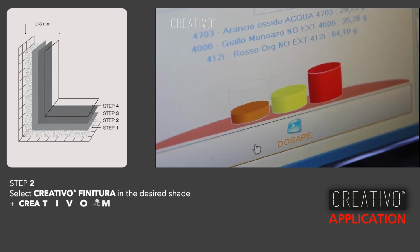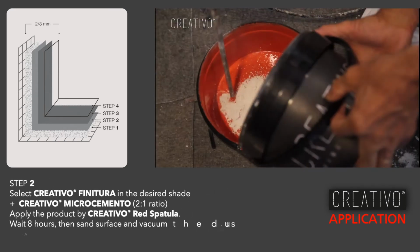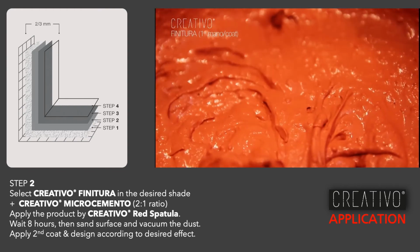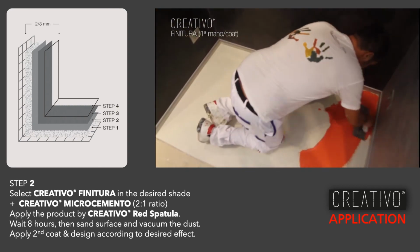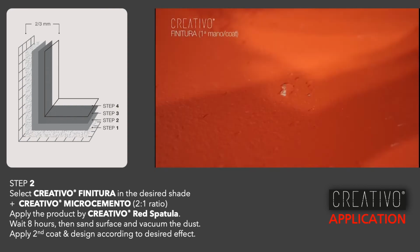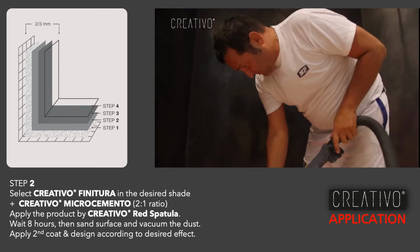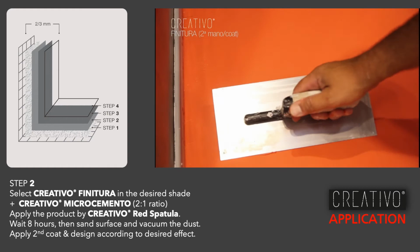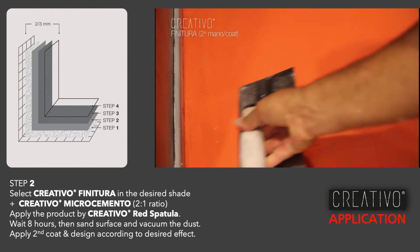Step 2. Select Creativo Finitura in the desired shade and mix with Creativo Microcemento in 2:1 ratio. Apply the product by Creativo Red Spatula. Allow to dry for 8 hours, then sand surface and vacuum the dust. Apply the second coat and design according to desired effect.